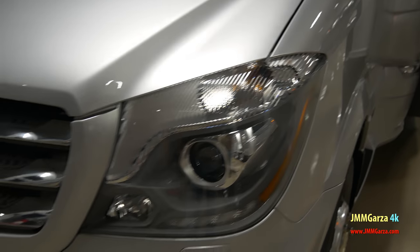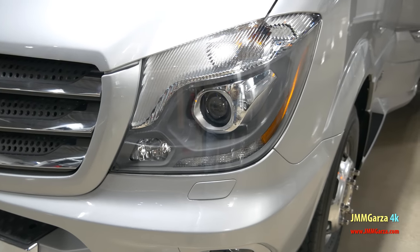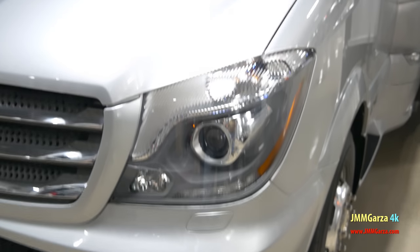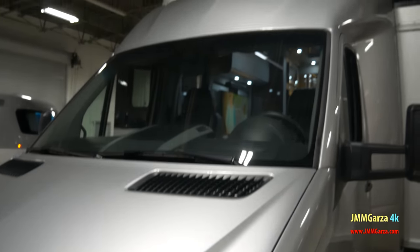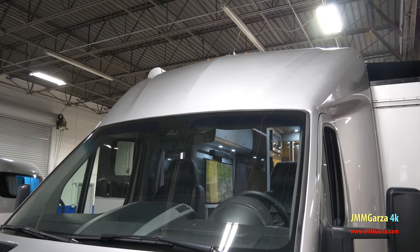There's those bi-xenon Mercedes lights, and a little under that comes out a little sprayer. Sprays it with water and keeps your lenses nice and clean. What a nice little profile. That should cut through the wind pretty nice, huh?